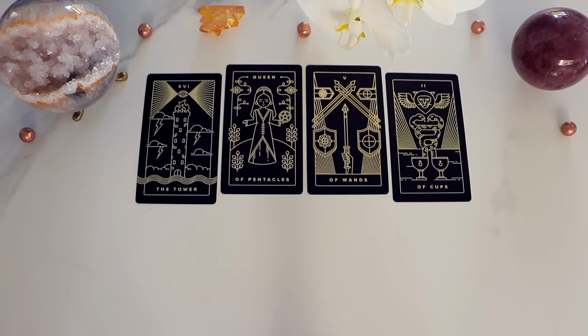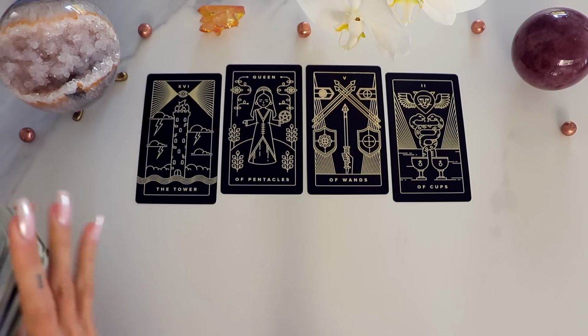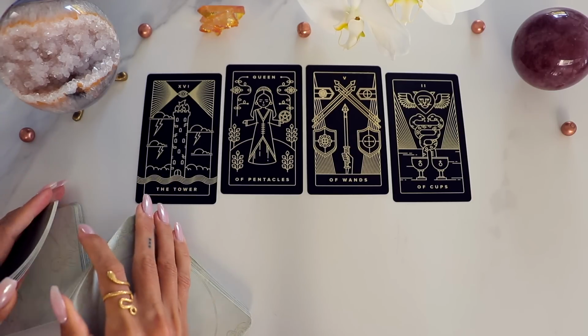So let's go ahead and get some more cards on this group. Let's see. So group 4, what else do we have for group 4?